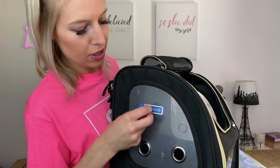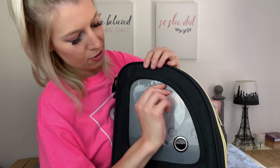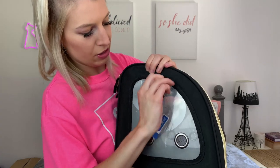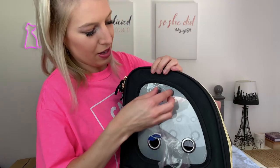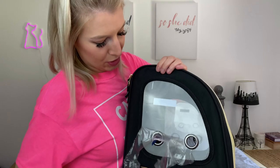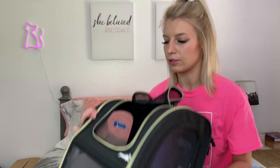So I don't even know where to start as far as peeling these off. I don't want to scratch the windows. You have to peel it off on both sides, which is even more frustrating. I just ended up starting here. What I found a little bit easier is to just rip it fast, and that seems to do a better job, but as you can see there's still plastic stuck in there. I don't know how to get that off. Super annoying to have to peel that stuff off.